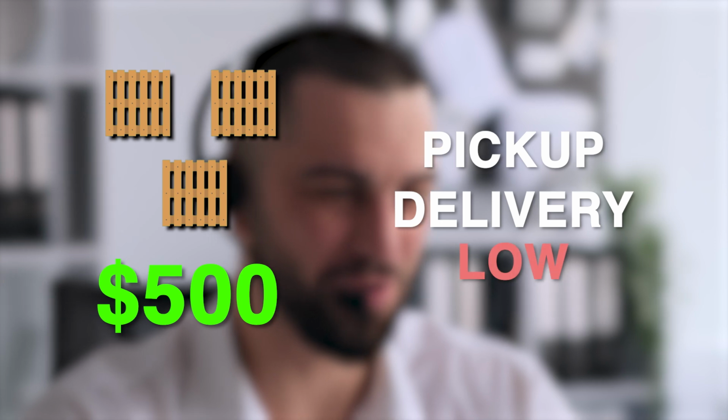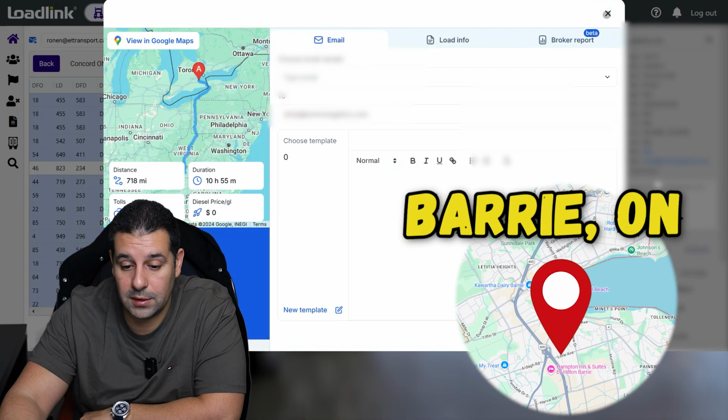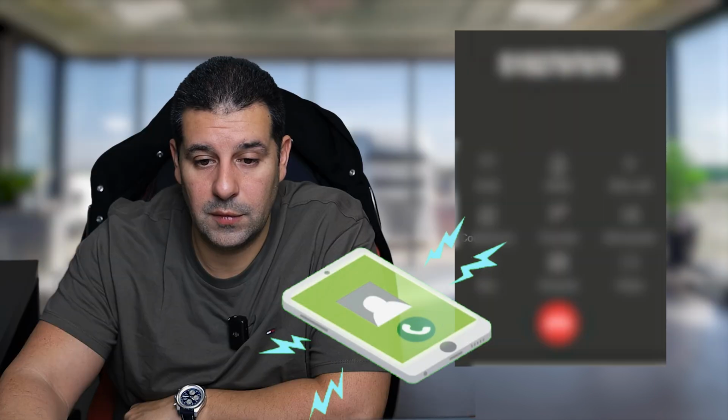All right, so one of the reasons why I always ask, even if they tell me that it's booked, I want to know how much they booked it for. Why in the world do I want to know how much they booked it for? It's because I really want to gauge the market on how much people are charging right now for 3 skids. So for me, $500 on 3 skids with a pickup and a delivery is really low, but I'm going to continue. 9 skids out of Barrie. I don't want to go to Barrie. Barrie's going to cost me an arm and a leg to go there. I don't see any information on file for this guy, but either way, let's call the Barrie.